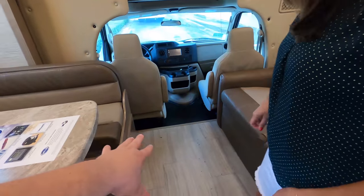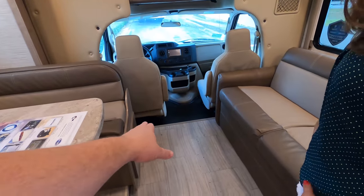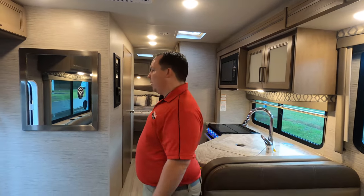Especially if you're going to be so low to the floor. If they didn't do that, I wish the whole thing was just flush. Because if they swiveled, I don't mind the step down. But since they don't swivel, yeah, 100% agree.